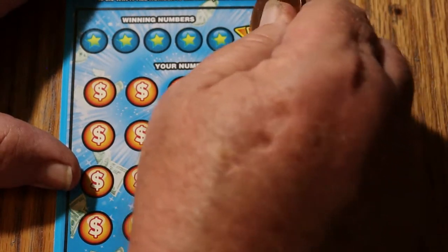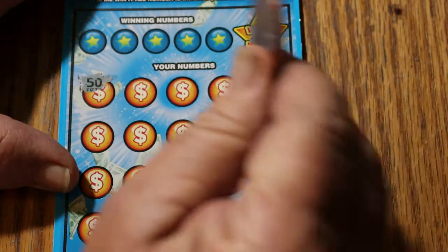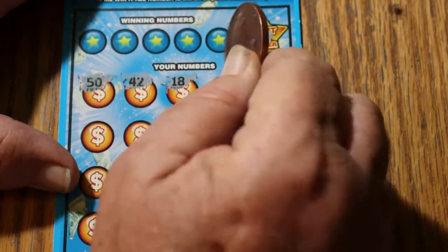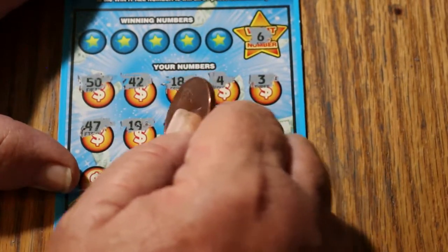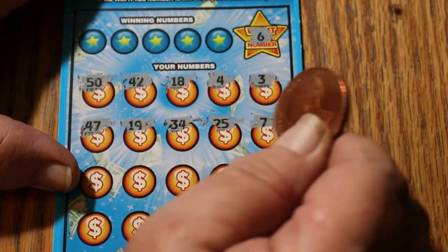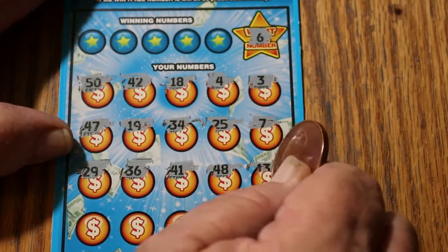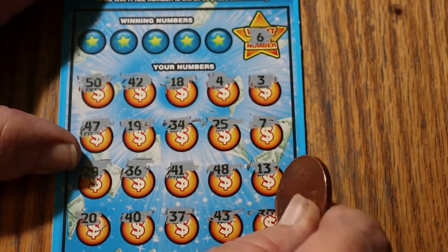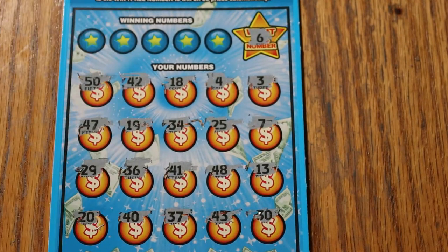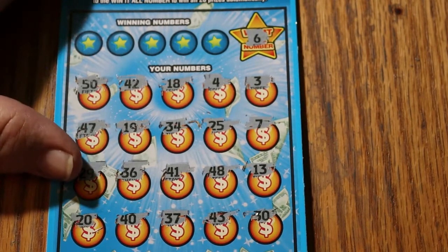Ticket 31. The win-it-all number on this one is going to be 6. And no, there is no number 6 on the first one. That would be spooky. 50, 42, 18, 4, 3, 47, 19, 34, 25, number 7, 29, 36, 41, 48, 13, 20, 40, 37, 43, and 30. So I don't see a number 6. Let me get my head screwed back on right, because that first ticket kind of threw me there for a bit. Okay. All right, let's see what happens up here.